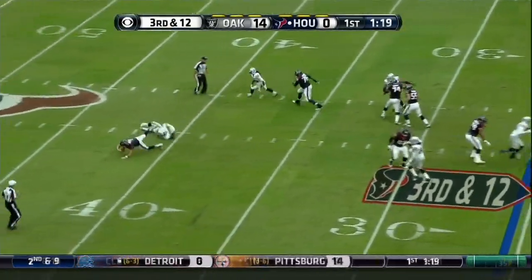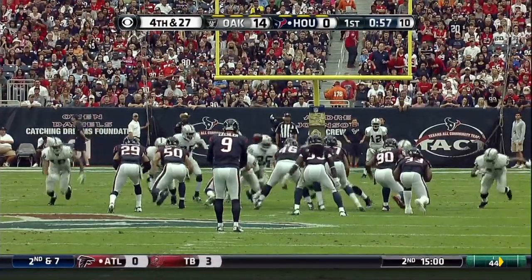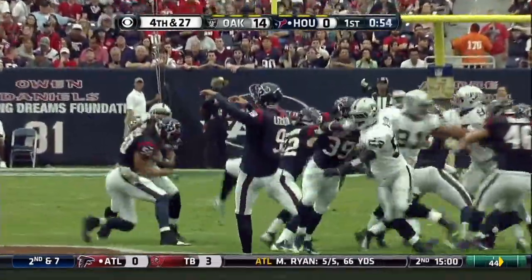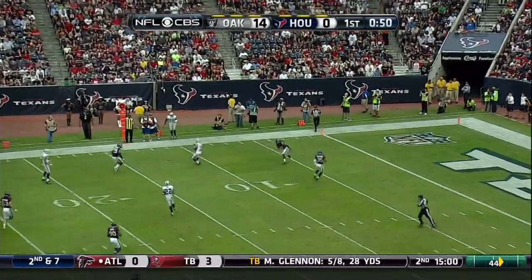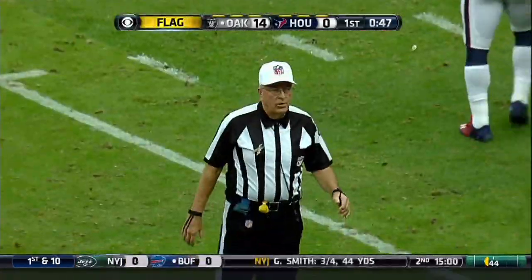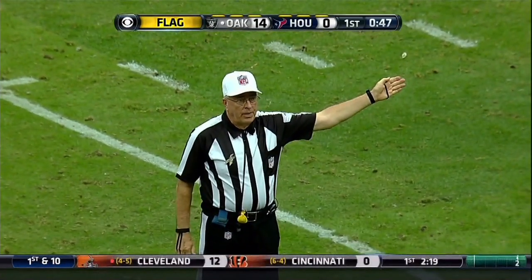Oh, here comes Houston. They got him. Lamar Houston comes. A loss on the play of 15. Here's Leckler to punt. They'll try to keep it in with Jacoby Ford back there. And plenty of hang time. During the kick, holding, number 95, receiving team.